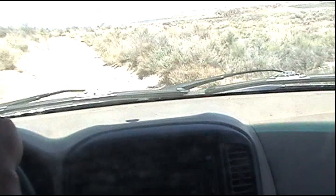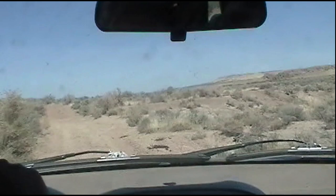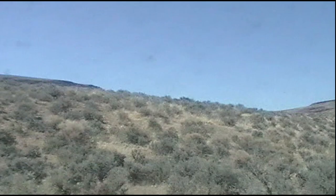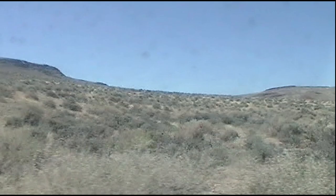This is the Denio Sunstone area, and it's about 50 miles from Denio, but we're going to make the trip out and see if we can find some sunstones up a two-track dirt road with sagebrush and grass in the center of it. We'll go up till we find a good spot to look for the sunstones.